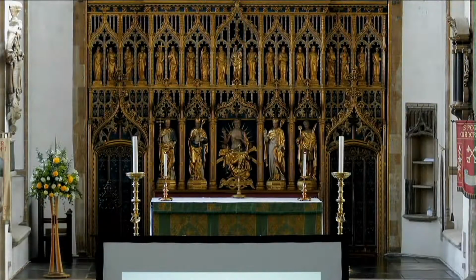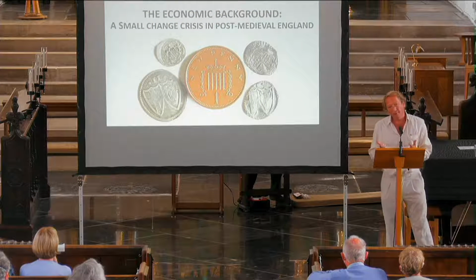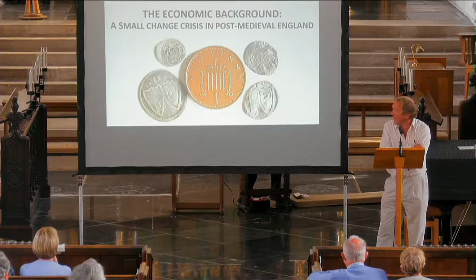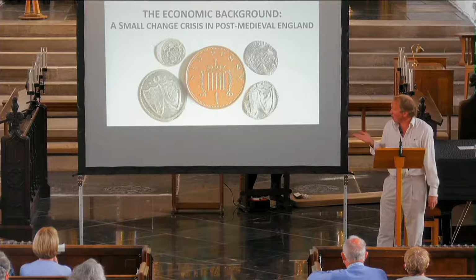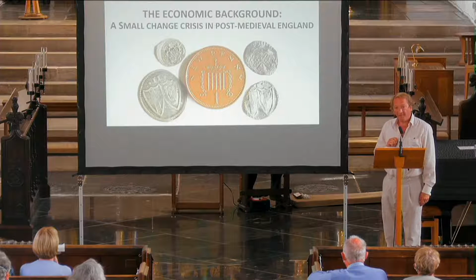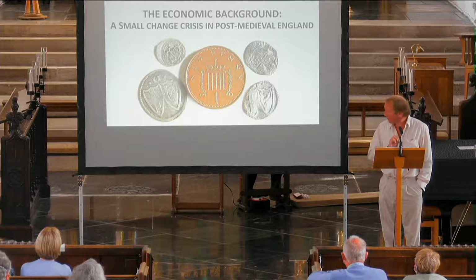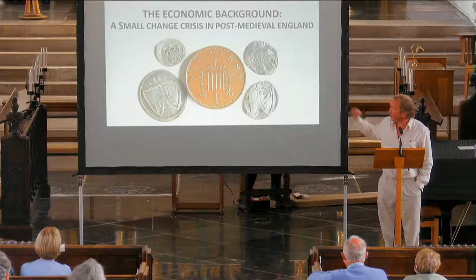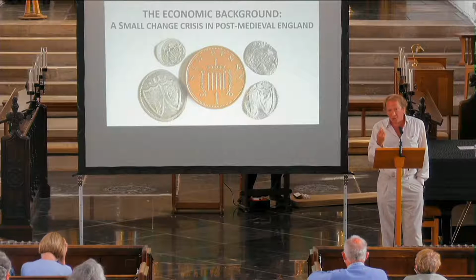Right, gives you some idea of scale, doesn't it? By 1600, the English coinage is, as it always has been, a silver coinage. There's a bit of gold around, but most is silver. Now, because of the slow effects of inflation over the last 200 or 300 years, what we've got are very small coins. Top left, a halfpenny of Charles I. Bottom left, a half groat, that's 2 pence, the Commonwealth, and then a penny of Charles I and a penny of the Commonwealth. These are small coins.